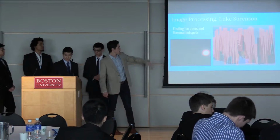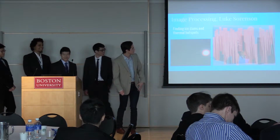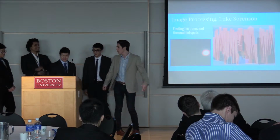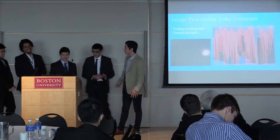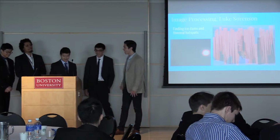So let's start with the image on the right. This girl seems very amused by the icicles hanging down because they're pretty beautiful, but little does she know that this home is probably undergoing quite a bit of structural damage and potentially leaking.